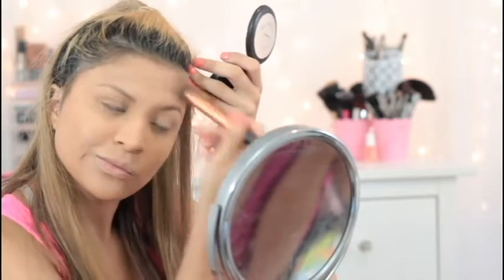So I'm going to bring a little bit more onto the skin, and I'm going to take my mineralized skin finish, and what is it, medium dark. So I'm going to go ahead and contour. Maybe I shouldn't have set all of my face because I really don't like the very matte look. I go more for a very glowy and dewy look. So we'll see how it turns out.